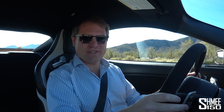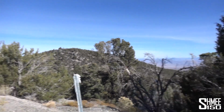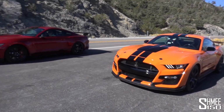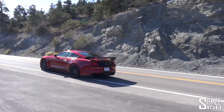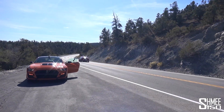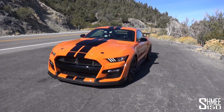A first drive in the GT500. Not a bad way to go about it. Up here, with these views at about 3,000 meters, 9,000 foot, multiple cars though, and just having an awesome time. This is stupidly cool.